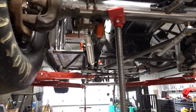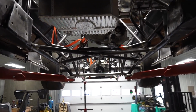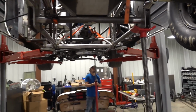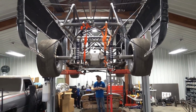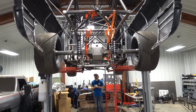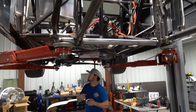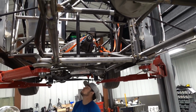But here she is. What a day. What a great day. Oh boy, just look underneath here. Lots of stuff to still weld underneath here. Michael's not gonna have to crawl on his back anymore. Just look at the money shot right here. Super cool. What a day. Lots of work still left to be had, but we've been dreaming about this day for quite a while. Off the jack stands, able to be moved.